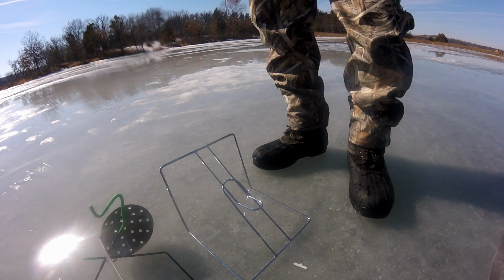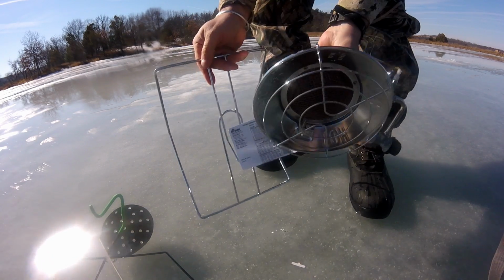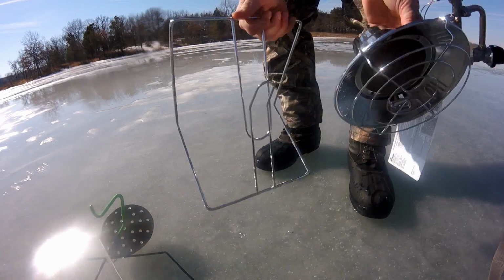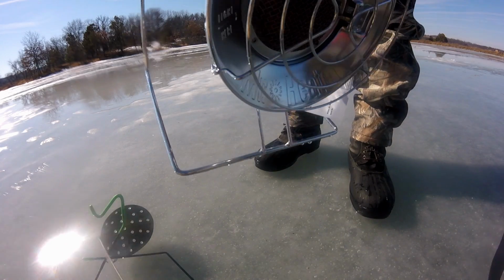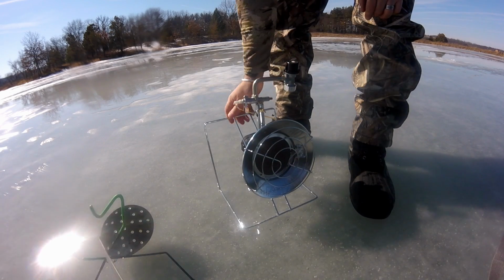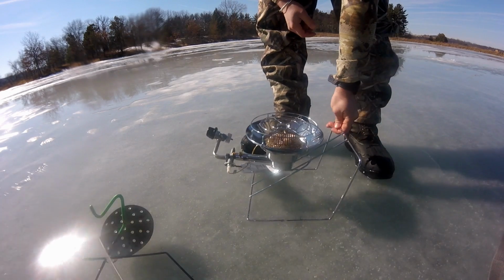Time to start cooking. So this is the Mr. Heater heater cooker combo. When you slide this bracket on, it's really simple and easy to pack. Slide that bracket on, sits up nice and straight, and when you want to cook, lays down nice and flat for you.